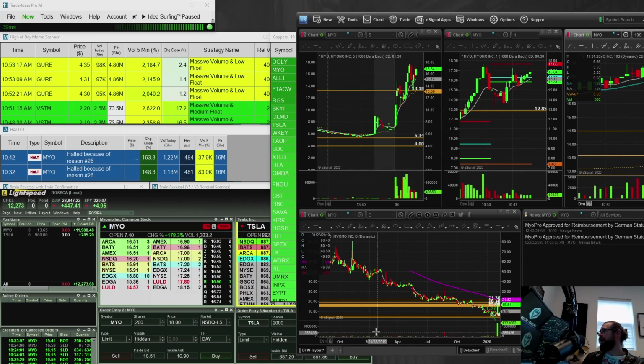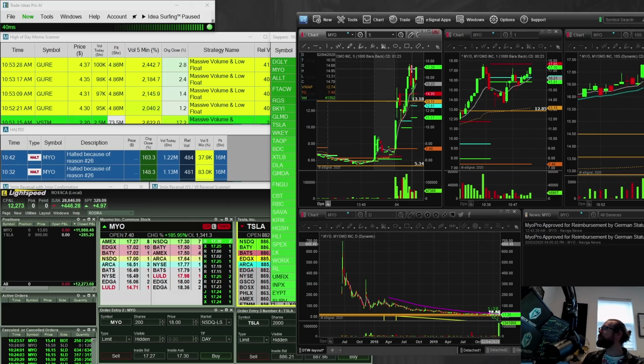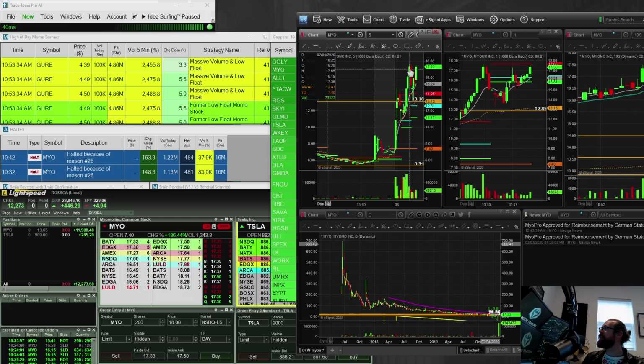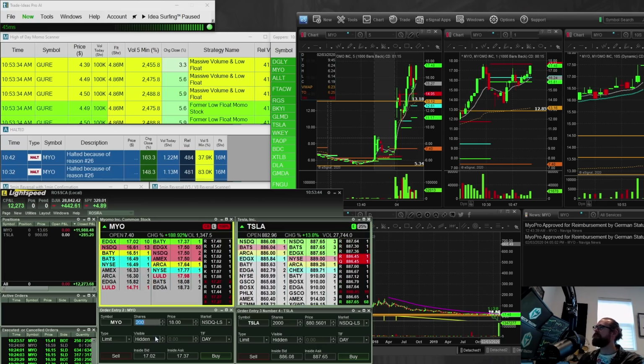The second leading gapper was MYO. I looked at the chart. I saw that it was a stock that's been beaten up a fair amount. It's a little bit of a former runner. And look at it now, coming back up to $17. The high of day is 17.65. So I have an order ready for 200 shares that I was considering taking on just like a quick breakout through the highs.